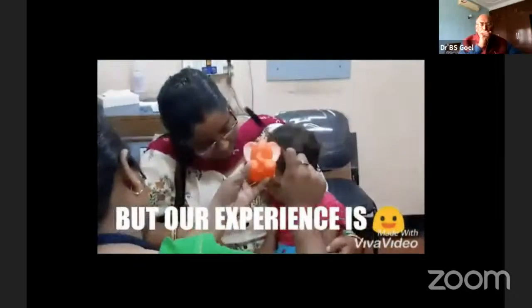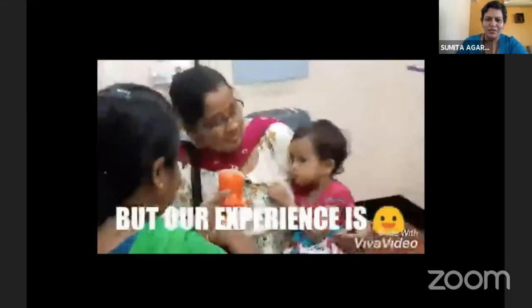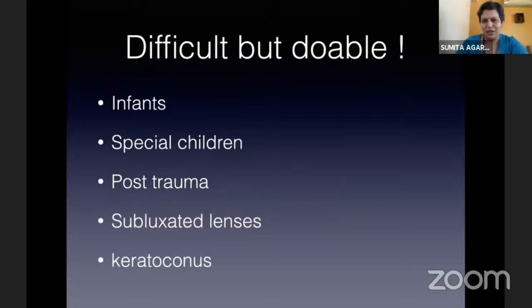So among all children, probably the most difficult but still doable are infants, children with special needs, and post-trauma cases. Sometimes you need a little more patience. Then subluxated lenses and keratoconus. A lot of times we don't pay enough attention to the refraction part of it, and we are a little trigger happy when it comes to advising surgery in these two situations.